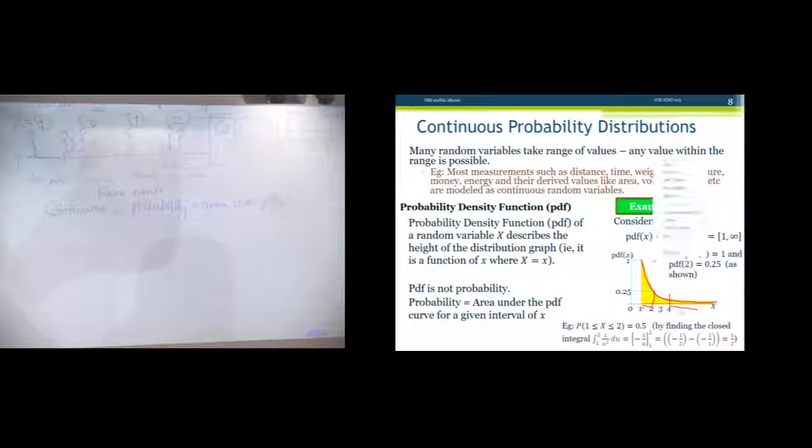Clear so far? All right, so when we look at the diagram, and in the exam, we can give you a diagram, we can give you a function like this. The PDF is this. Calculate the probability between 1 to 2. So if it's the probability between 1 to 2 like this example here, right? Then what you need to do is you need to integrate. Yes.